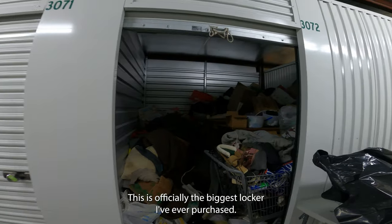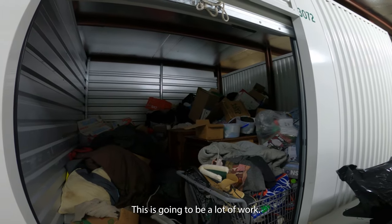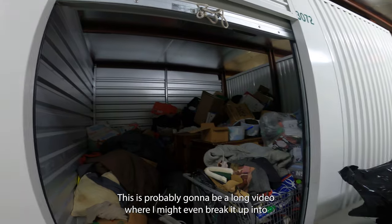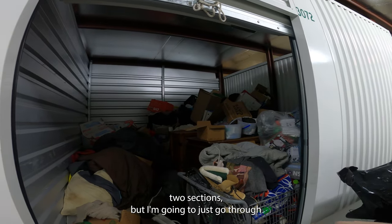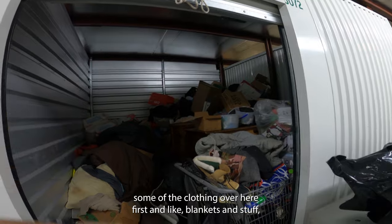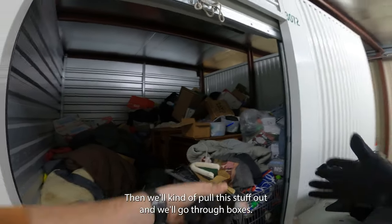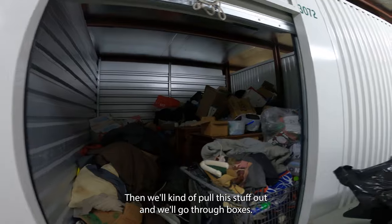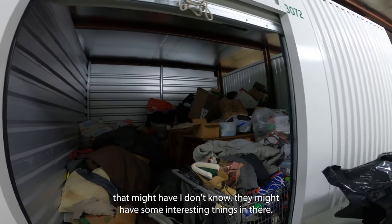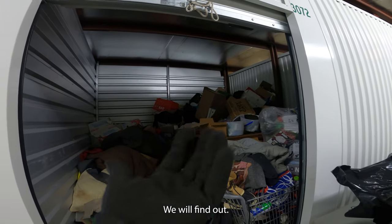All right, guys, this is officially the biggest locker I've ever purchased. This is gonna be a lot of work. This is probably gonna be a long video where I might even break it up into two sections. But I'm gonna just go through some of the clothing over here first and blankets and stuff, because I think there's gonna be a lot of trash items there. Then we'll pull this stuff out and we'll go through boxes. We got some dressers here that might have some interesting things in there. Maybe not. We will find out.